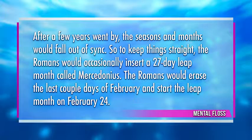So to keep things straight, the Romans would occasionally insert a 27-day leap month called Mercedonius. The Romans would erase the last couple of days of February and start the leap month off on February 24th. So this caused a couple of different problems. One, it's sort of arbitrarily being inserted when they feel like it's necessary. And even when they do that, they then modify the number of days in a current month. It's not an elegant system by any means.